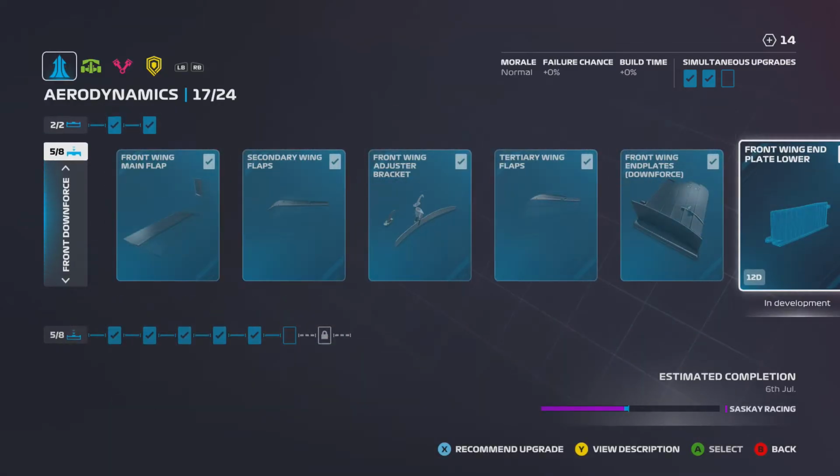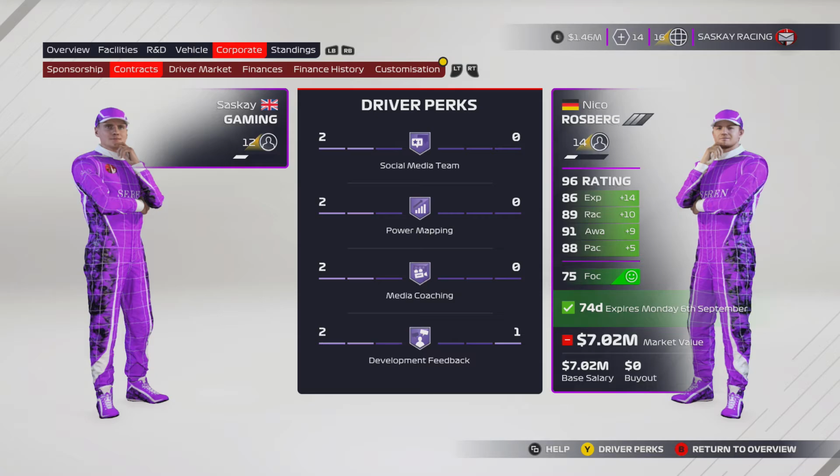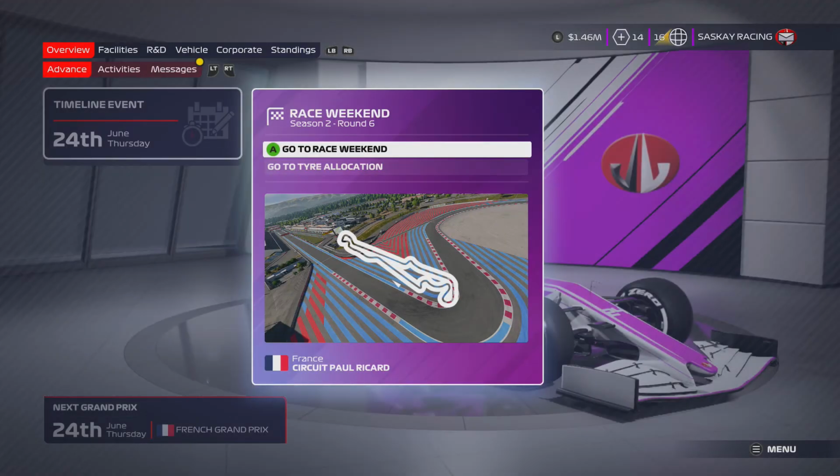We go ahead and rush this upgrade here for the front downforce, because I did want to get that downforce upgrade before Silverstone. You can see Nico on the screen for Silverstone is going to be 96 rated, boys. He's going to have 100 experience, 99 racecraft, 100 awareness, and 93 pace. Quick maths. So yeah, hopefully Nico can have a good performance in France at the Circuit Paul Ricard.